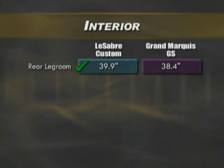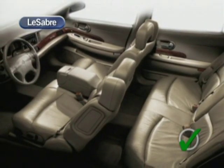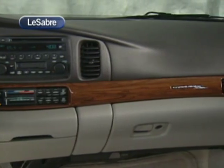39.9 inches on the LeSabre and 38.4 inches on the Grand Marquis. One final point on the seating: leather trim is available on the LeSabre Custom Bestseller, not available on the Grand Marquis GS. Moving to the instrument panel, you'll note many of LeSabre's creature comforts.